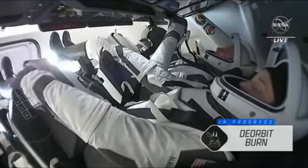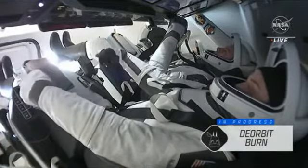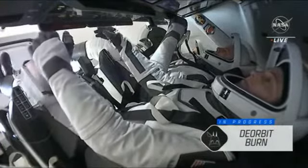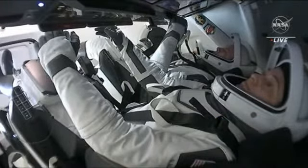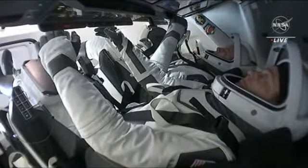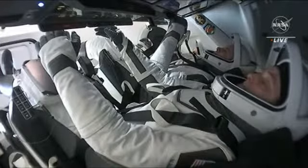Like I mentioned earlier, this deorbit burn is the last time those 4 forward Draco thrusters will fire. Dragon Endurance has not yet entered the Earth's atmosphere. This deorbit burn is what will line the vehicle up and put it on its final trajectory to the landing site off the coast of Tampa, Florida.